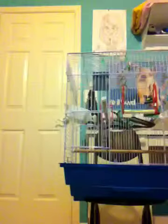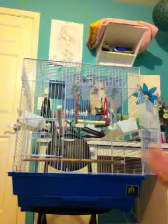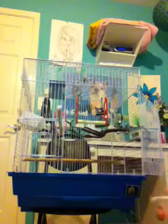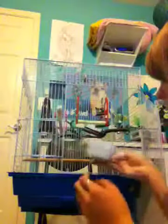But this right here is a mirror. This little square right here. I know they love to look at themselves, and I'm going to take out a few things to show you. This is what they like. So let me get that situated there, and I'll take out this stuff. Here's his water bowl. You can't really see the water in it, because I really don't want to tilt it over and have spilt water all over.